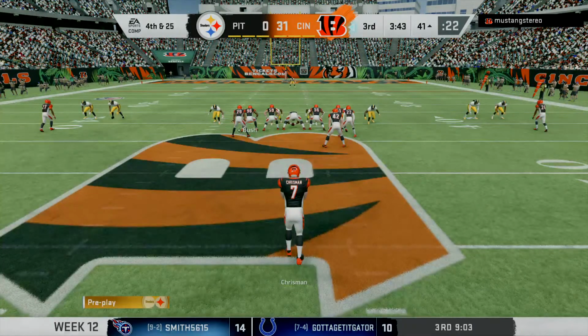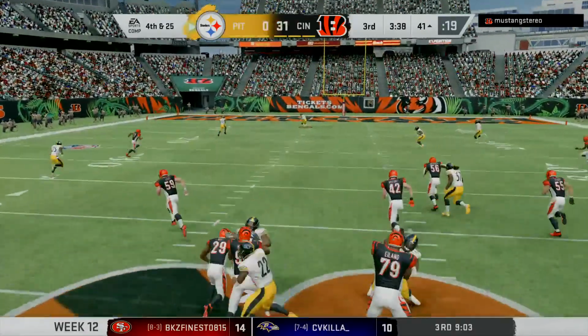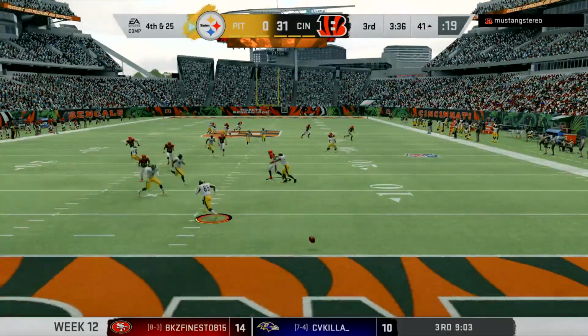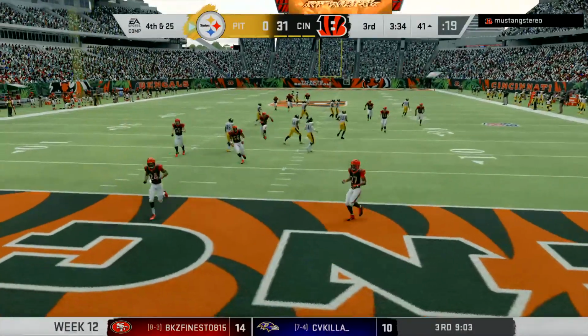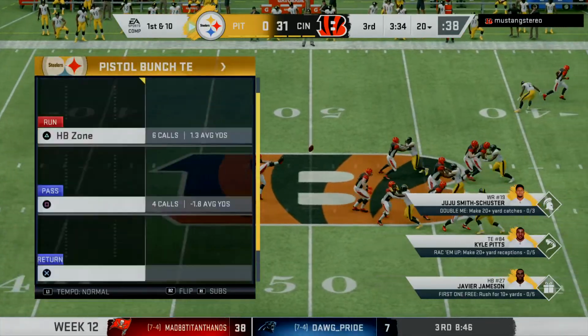The Bengals bring out their punter now, as he should be able to pin him back deep here with his first punt. He was only asked to punt once in the victory last week as he sends this one away. And this one hits at the 1, continues on into the end zone for a touchback.